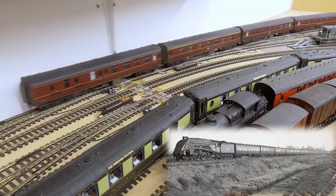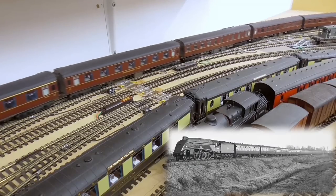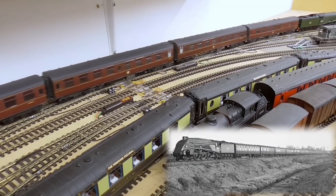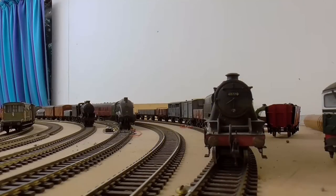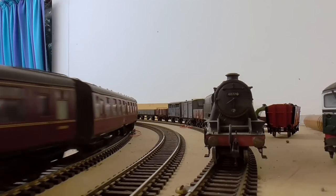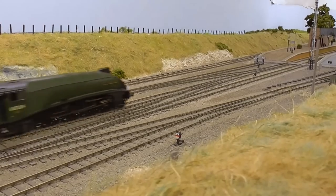The first express of the day, the Down Morning Talisman. This originates here from one of the kickback sidings, and it's propelled into position and increases speed as it gets into the right road. It's absolutely essential that all stock can be propelled and pulled with equal ease.